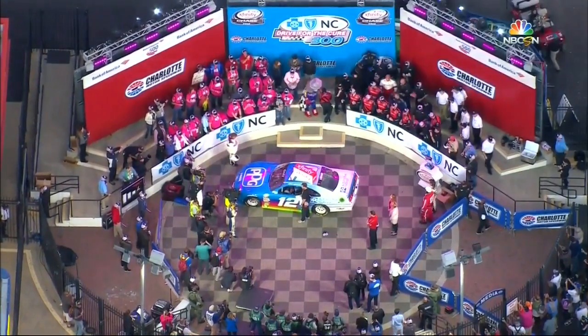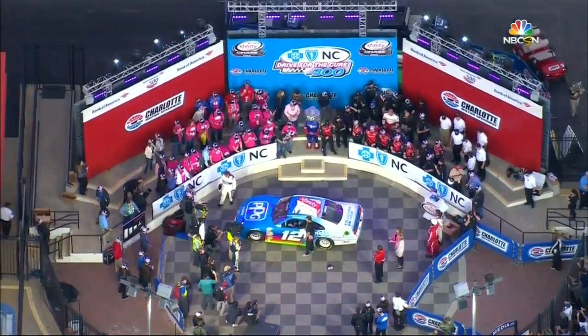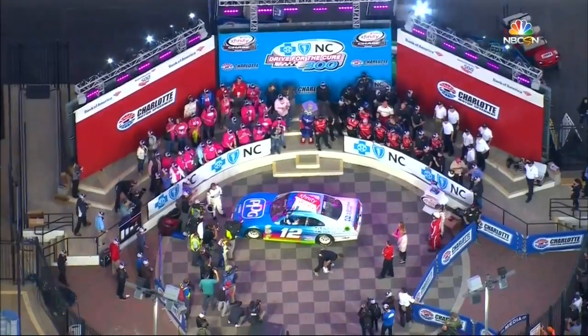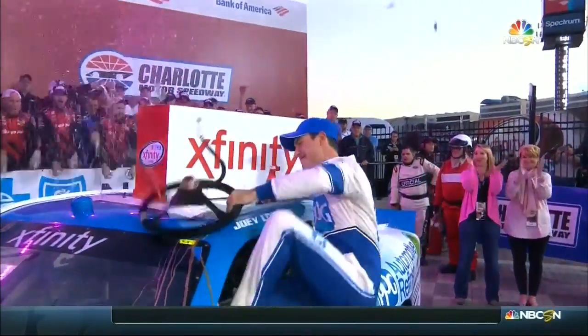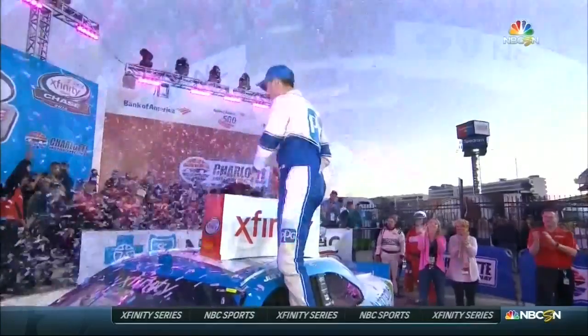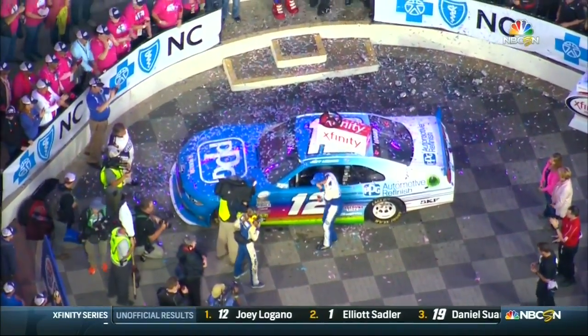A lot of miles run by Joey Logano today, but the most important was the last mile and a half when he was able to oust the 1 of Elliott Sadler and get to victory lane. Joey Logano wins and is in victory lane. It's his second time going to victory lane this season in the Xfinity Series. The other time also in this 12 car, that was back at Watkins Glen.